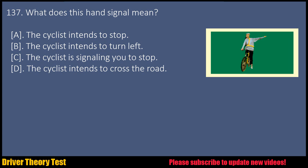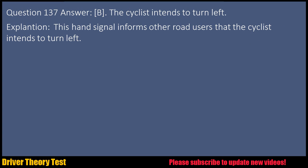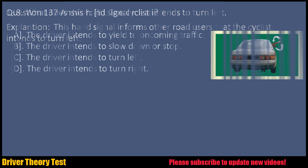A. The cyclist intends to stop. B. The cyclist intends to turn left. C. The cyclist is signaling you to stop. D. The cyclist intends to cross the road. Question 137. Answer: B. The cyclist intends to turn left. Explanation: this hand signal informs other road users that the cyclist intends to turn left.